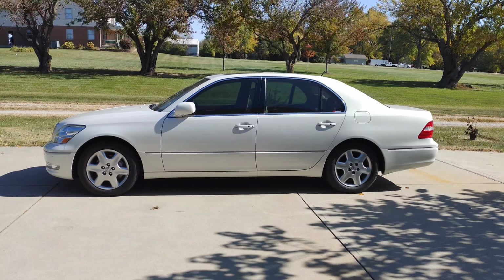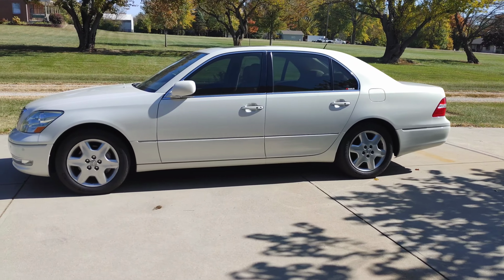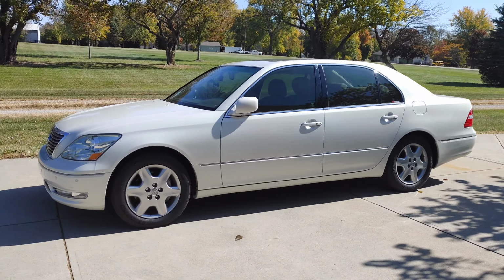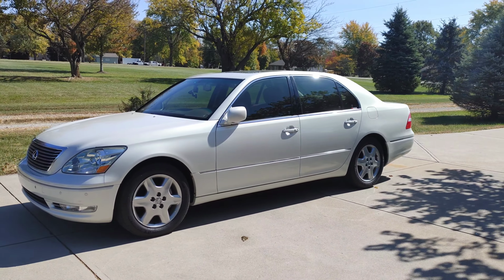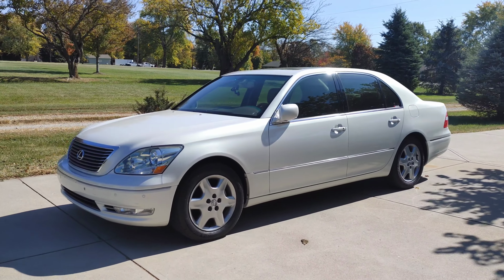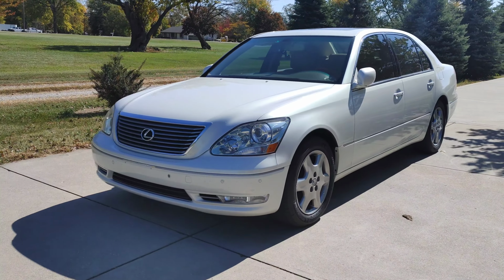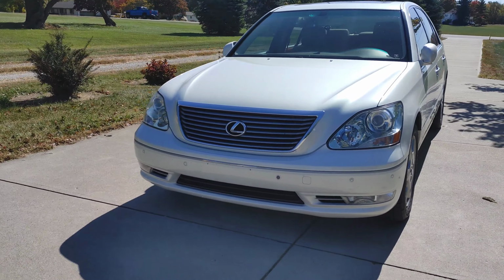Just want to make a quick walk around video of my Lexus. It's an '04 LS430. It's got 122, almost 123,000 miles on it. Absolutely love this car. It is so smooth. It rides unbelievably.